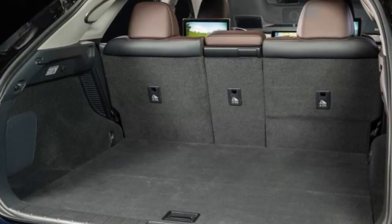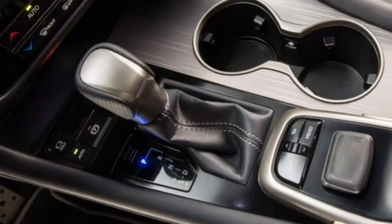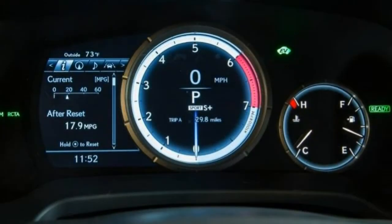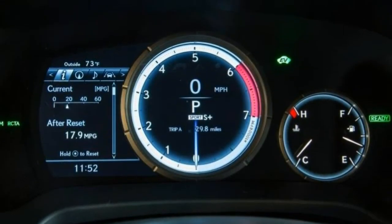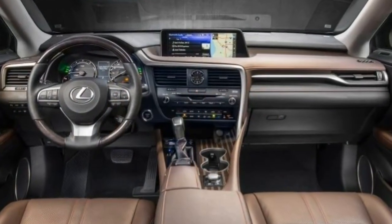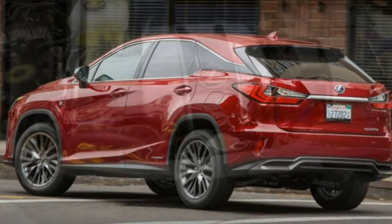Acceleration. The hybrid powertrain incorporates a stout 3.5-liter V6 engine, and the system delivers seamless acceleration in all conditions. Its 0 to 60 miles per hour acceleration time of 7.2 seconds is a bit slow for the segment, but a couple of tenths quicker than the RX 350.